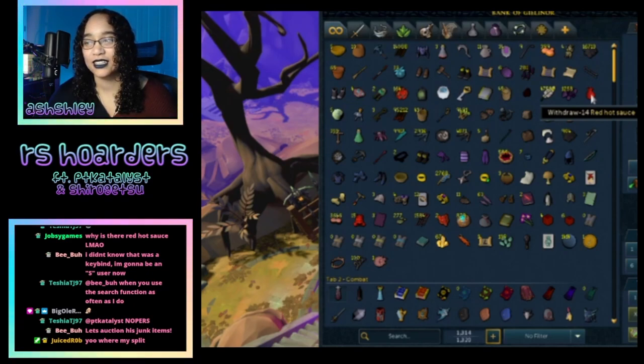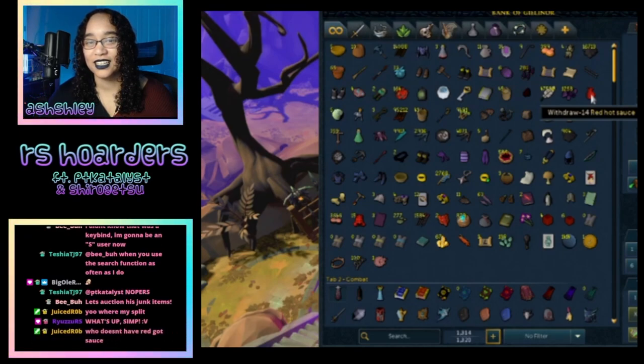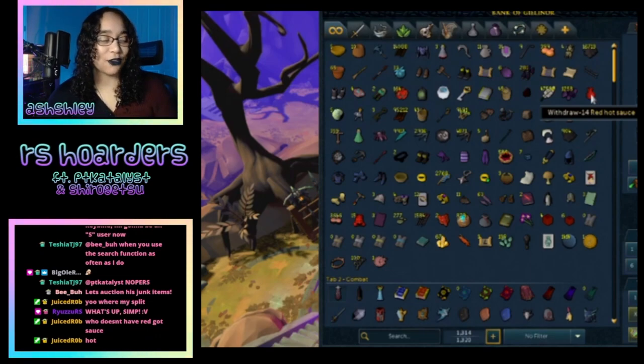I think I was there when I was doing my area test, but I don't remember. I kind of just take a lot of quest items and throw them back in my bank in case I ever need them again in the future. Yeah, I would say that's a common thing that hoarders do. That's normal.